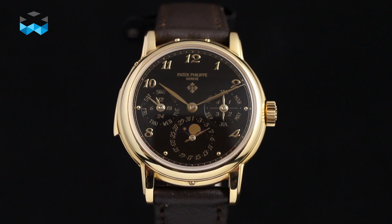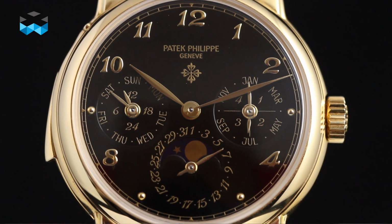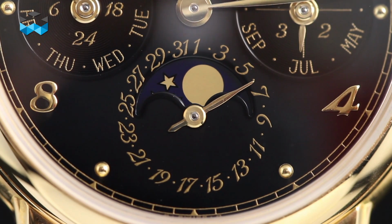Speaking of black dial and Breguet numerals, a watch that I remember when it was launched. It was launched in 1989. It was the 150th anniversary of Patek Philippe, and it's a reference 3974, at the time the first automatic, self-winding, perpetual calendar wristwatch with minute repeating. At the time also Patek Philippe's most complicated wristwatch, until then made in series.